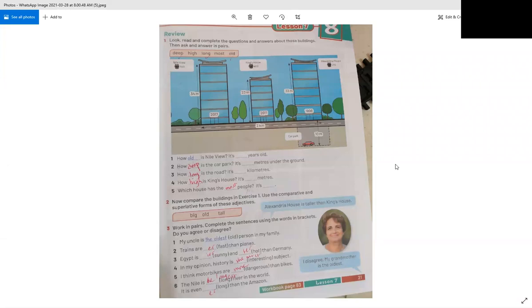Now let's look at page 21. We're going to answer exercise number 3. My uncle is the oldest person in my family. Number 2, trains are faster than planes. Number 3, Egypt is sunnier and hotter than Germany. Number 4, in my opinion, history is the most interesting subject. Number 5, I think motorbikes are more dangerous than bikes. Number 6, the Nile is the longest river in the world. It's even longer than the Amazon.